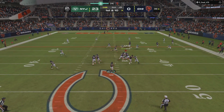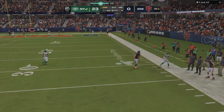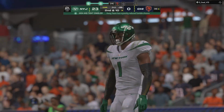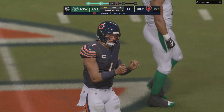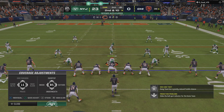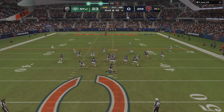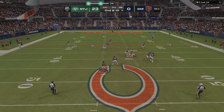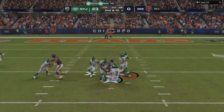On 1st and 10, here's Fields. And that one to the right side and incomplete. So another incompletion there. He's hitting on fewer than half his pass attempts in this one, and that is not a winning formula. Yeah, so let's make sure we give a little bit of credit to the defense here. They've given him a lot to think about, a lot of different looks, and he seems a little bit confused trying to complete passes.